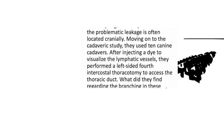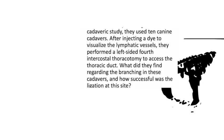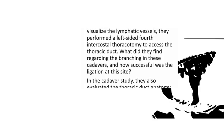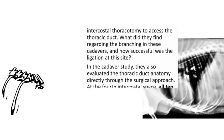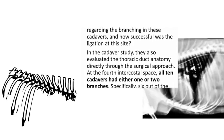Moving on to the cadaveric study, they used 10 canine cadavers. After injecting a dye to visualize the lymphatic vessels, they performed a left-sided 4th intercostal thoracotomy to access the thoracic duct. What did they find regarding the branching in these cadavers, and how successful was the ligation at this site?